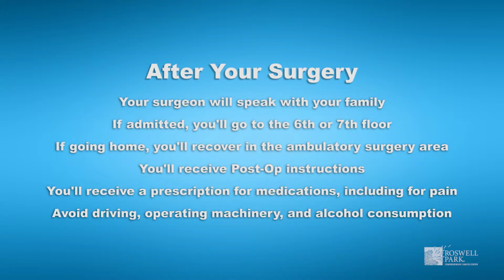If you're going to be admitted after your surgery, you'll be transferred from the recovery room to your inpatient bed, generally on the 6th or 7th floor. If you're going home after your surgery, you'll recover in the ambulatory surgery area where you first were checked in and seen by your surgeon.